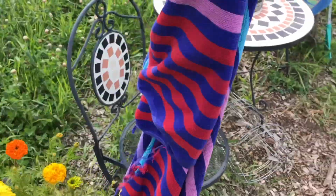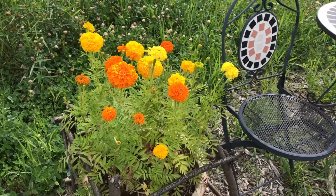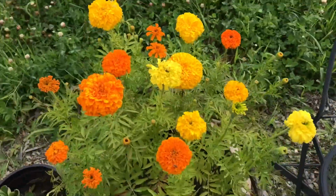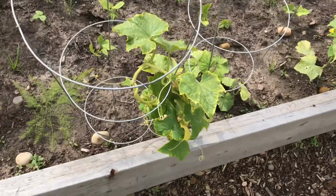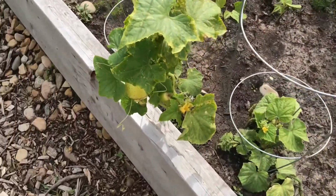I'm so proud of these marigolds because I grew them from seed. It took them this long to get to this stage of puffiness, but they did, and I'm so happy about that. Now it's time to uncover the other beds. The ongoing saga of cucumbers this year. They don't look fantastic, but they are growing.